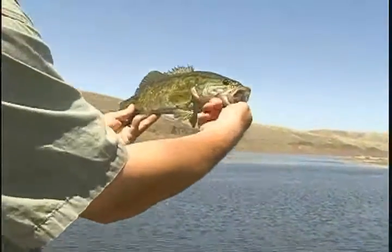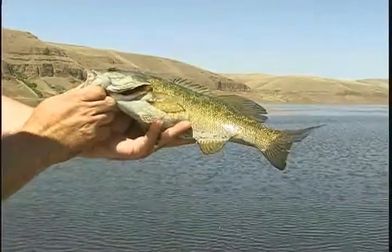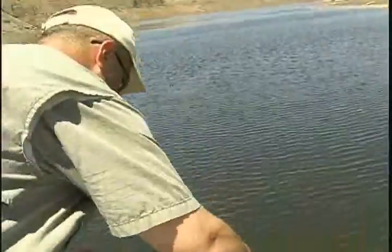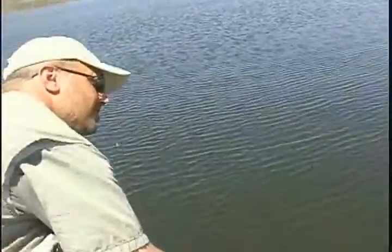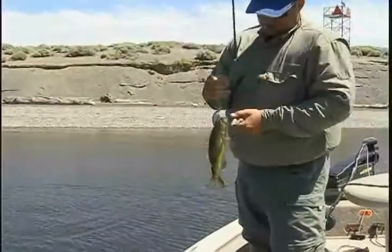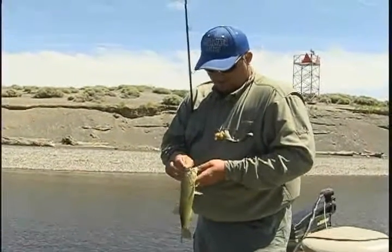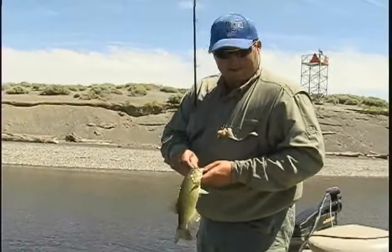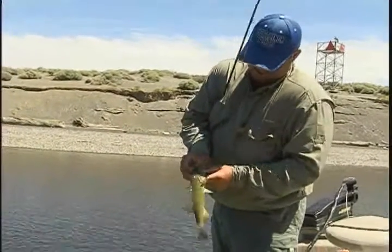Folks, we're throwing everything but the kitchen sink today. Doing whatever it takes. There's one, Joe. I got a little one. Yeah, right here. Little guy, folks, caught him on a crankbait. We're literally doing whatever it takes. We probably caught somewhere in the neighborhood of 100 of these small ones. We're just trying to find some big ones for you guys there for the television. We're working at it. We're going to figure it out.